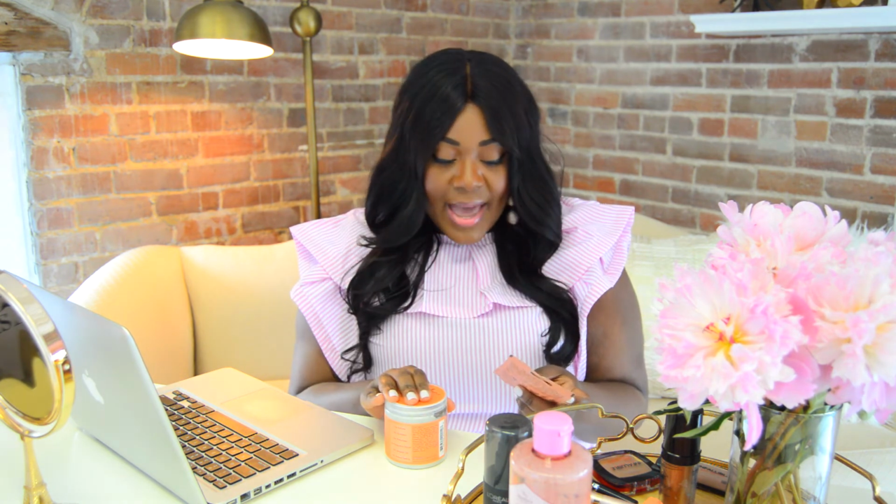So at first I wanted to try their mud mask, but I hate to commit. That's probably why I'm still single. It's hard to commit. But I didn't want to spend like $12, $13 for the full jar of foundation. So, it's not foundation, it's a mud mask. I didn't want to spend the full price for the mask.